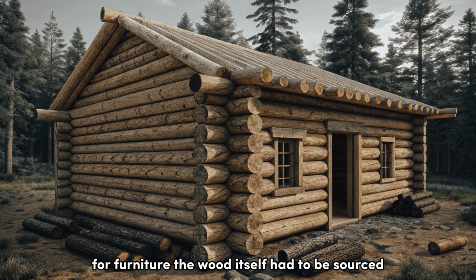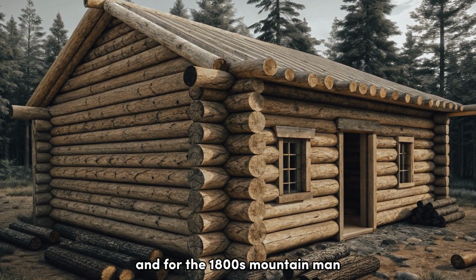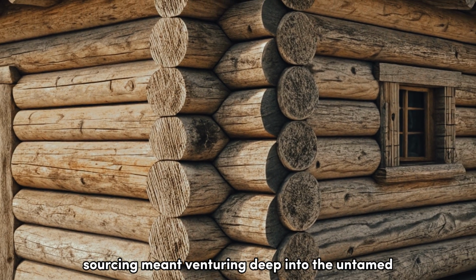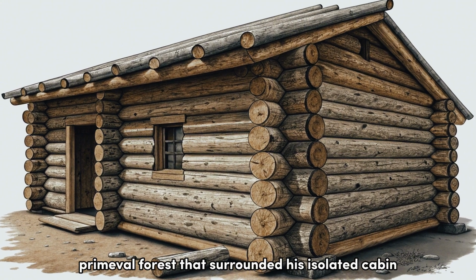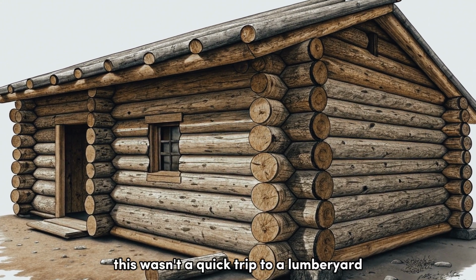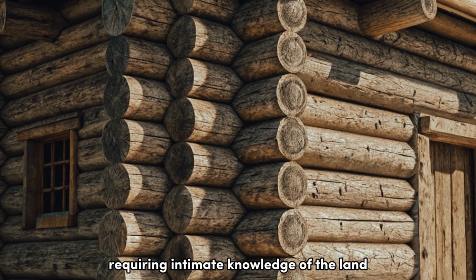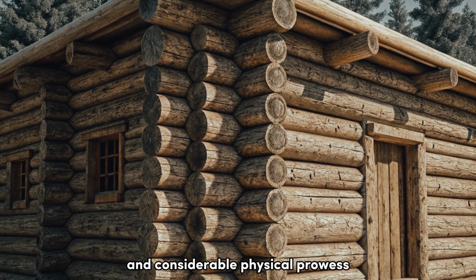The untamed forest, sourcing raw materials before a single tool could even touch a piece of wood for furniture. The wood itself had to be sourced. And for the 1800s mountain man, sourcing meant venturing deep into the untamed primeval forest that surrounded his isolated cabin. This wasn't a quick trip to a lumberyard. It was an expedition requiring intimate knowledge of the land and considerable physical prowess.